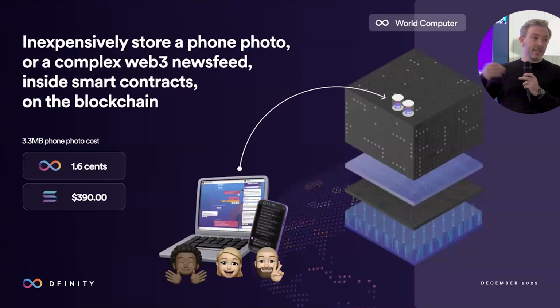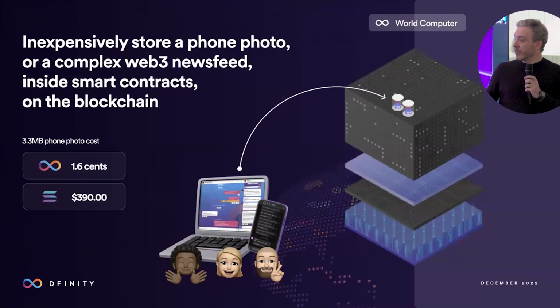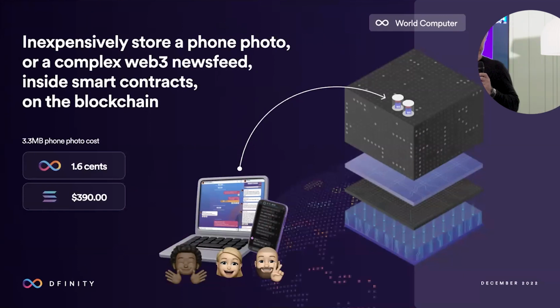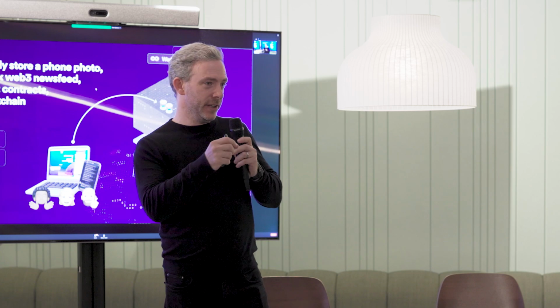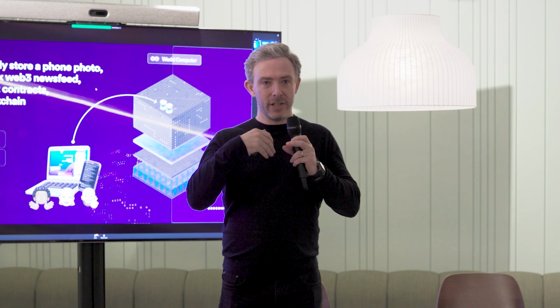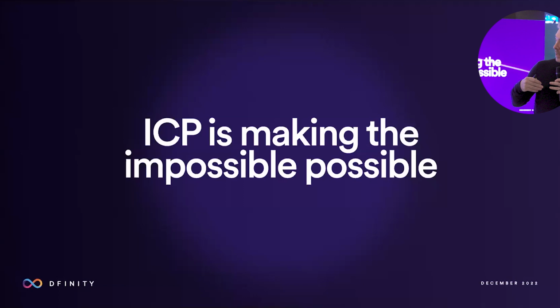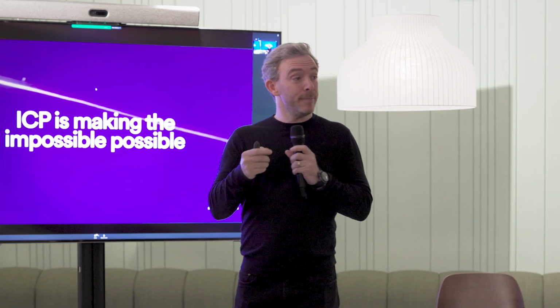One easy way of thinking about this is, what would it cost to store a phone photo on the blockchain? On the Internet Computer, it'll cost you about 1.6 cents. On Solana, it costs you about $400. Again, very big differences. And it's not just about photos that you might store as a file on a decentralized file storage network. It's about dynamic data too, like the kind of data you need to create a social network newsfeed. So ICP is making the impossible possible, and that's a big, big deal.